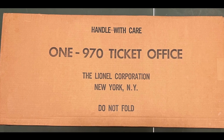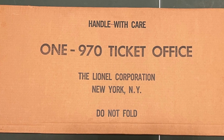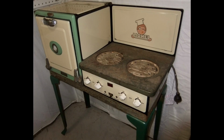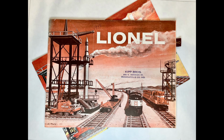Late in 1958, Lionel introduced the largest accessory ever produced during the post-war era, the 970 ticket booth. Lionel produced only a few items that were considered life-size throughout its history. In the pre-war years, it produced the 455 children's stove, and later, in the mid-60s, produced the child-size 850 U-drive boat. But neither item was directly train or railroad related.